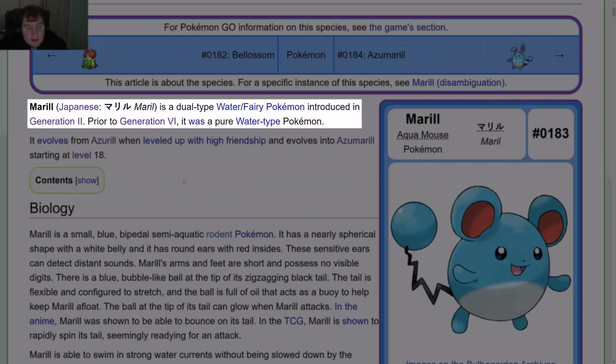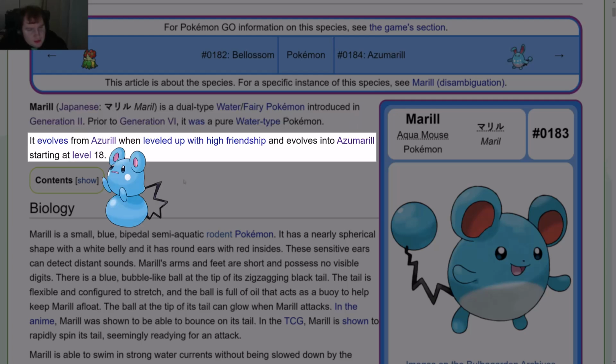Marill is a dual type Water Fairy Pokémon introduced in Gen 2. Prior to Gen 6, it was a pure Water type Pokémon. It evolves from Azurill when leveled up with high friendship and evolves into Azumarill starting at level 18.